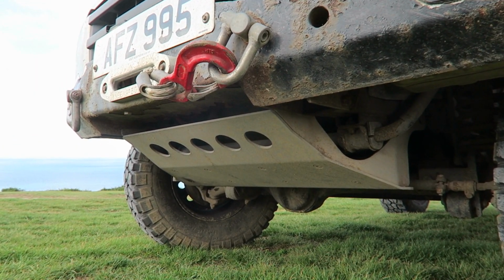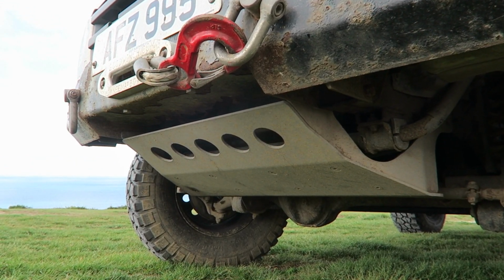Its steering is vague at best. I'm going to say vague at best. But that's what you expect from a 4x4. They're never going to be direct and exact, especially with their steering feel.